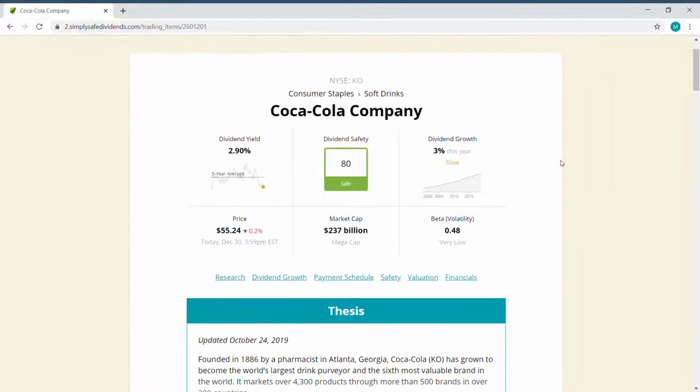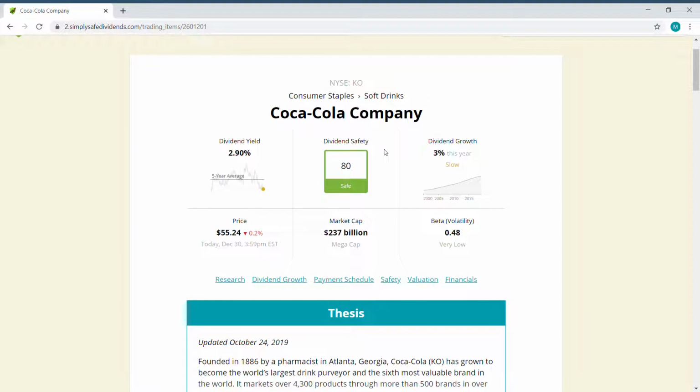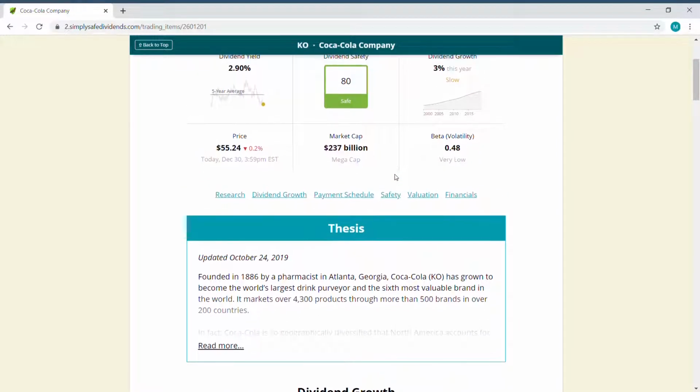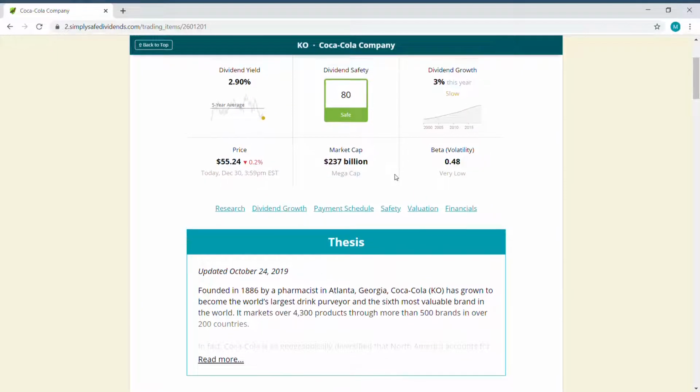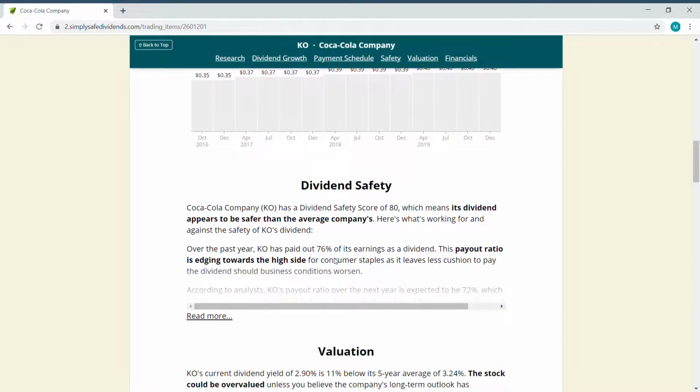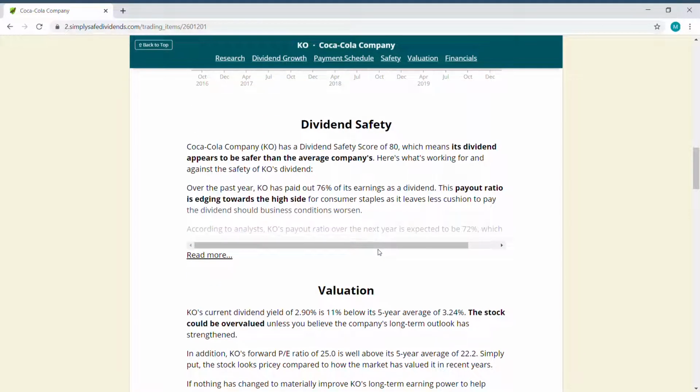So on the screen, super easy to read, but it has a dividend safety score here, and every single stock that we're going to look at is going to have a dividend safety score. Over 80 means extremely safe, over 60 means it's pretty safe, and below that it starts getting less and less safe. The way that they do this is they look at how long the company's been paying out a dividend, the speed at which it's paying out a dividend, how high their payout ratio is. There's a bunch of factors, how they did in the stock market crash.